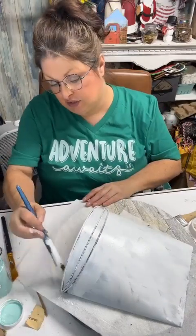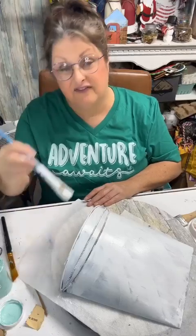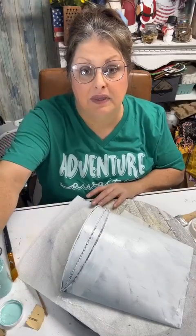I'm going to go ahead and paint in here just a little bit of the way down, just so I have a finished top edge at the top.